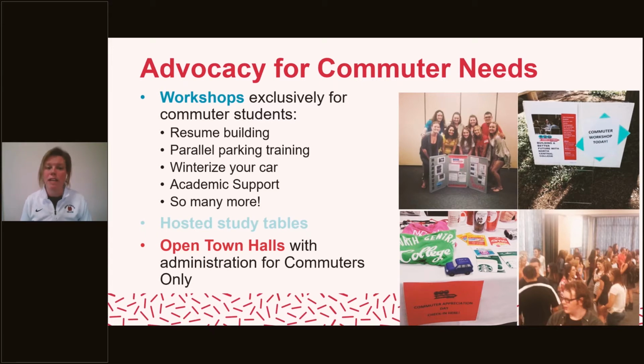So we like to put them in between class time, in addition to class time, or multiple times so that students can feel free that they can get involved throughout the time as well. We have workshops, like I was mentioning, of resume building and parallel parking. Of course, parallel parking is extremely important when you're going to be parking in the neighborhood.